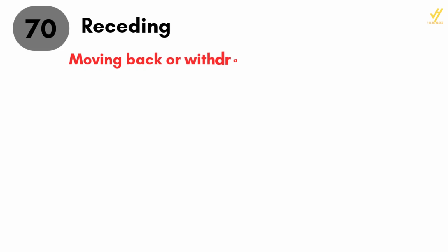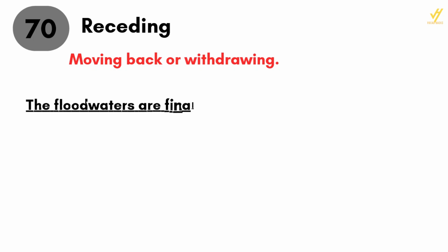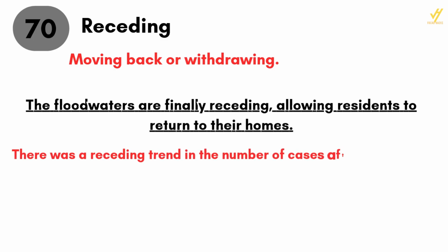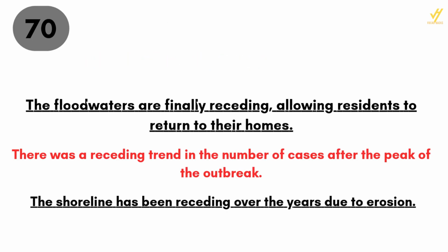Receding. Moving back or withdrawing. The floodwaters are finally receding, allowing residents to return to their homes. There was a receding trend in the number of cases after the peak of the outbreak. The shoreline has been receding over the years due to erosion.